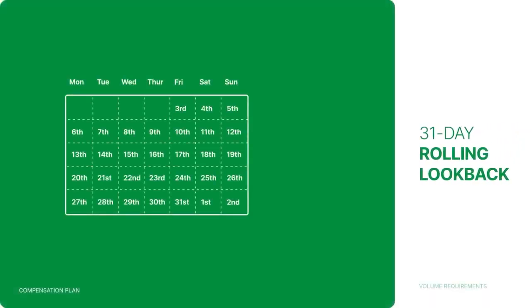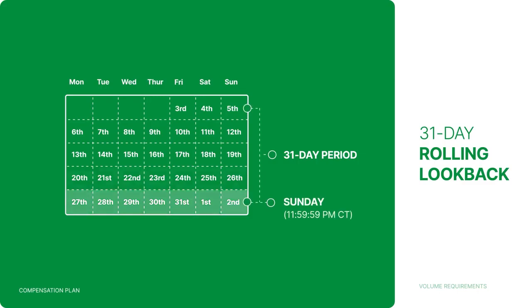We will now begin to explore all the volume concepts associated with rank qualifications. It is important to understand that all of these concepts explained consider a 31-day rolling look-back for calculation. Every commission week ends on Sunday at 11:59 p.m. Central Time.